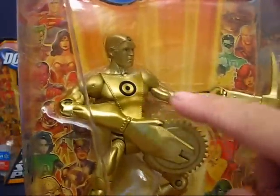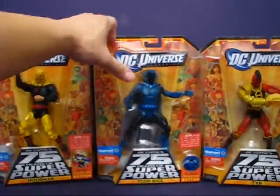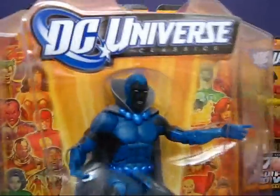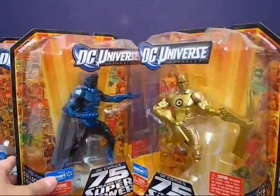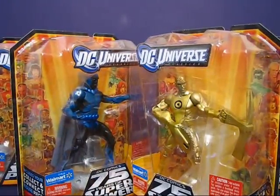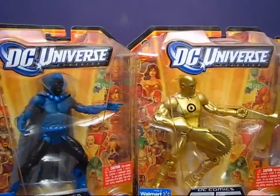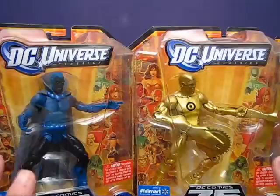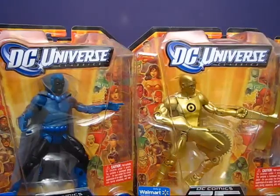The only thing I'm worried about is his little bent left arm there. And Obsidian seems to have the same problem as well, with a sort of a bent arm. But these were the only ones there, and I didn't really have much choice. Went ahead and picked them up anyway, so I don't think it'll be too bad. Hopefully it won't be. But these figures were $15 each at Walmart.